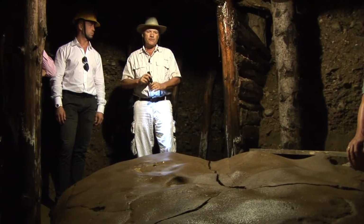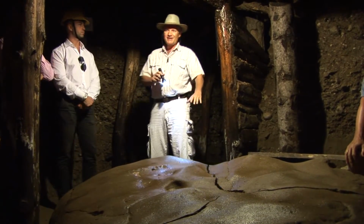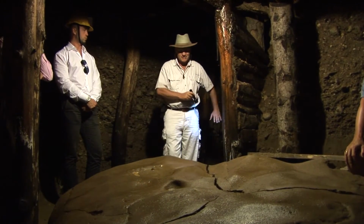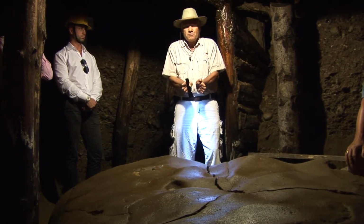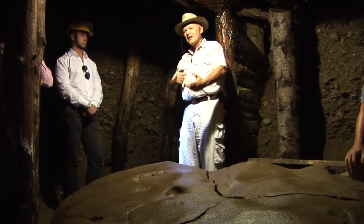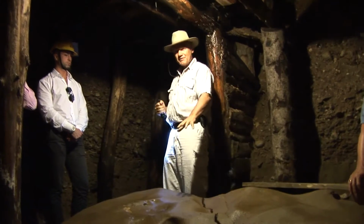Why? We know why. 22 meters below us, there is an underground water. The water is coming from this side, it's hitting something below, it's splitting to two. When the water hits something, a lot of energy is released, coming to this block.